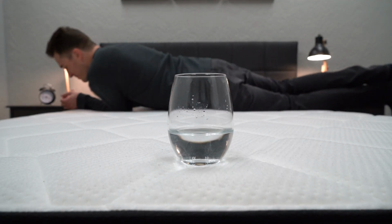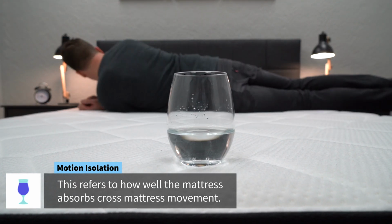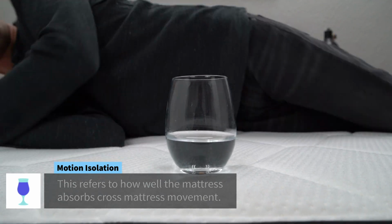Now let's move on to motion isolation, and this actually has to do with how well the mattress absorbs cross-mattress movement. So if your partner likes to move around or kick during their sleep, will you feel it? That's what motion isolation is. And again, on plank, it's pretty good. The all foam nature, and because this bed is a bit firmer, will keep that motion from transferring.